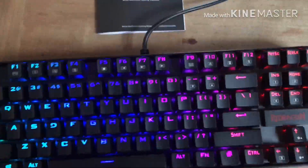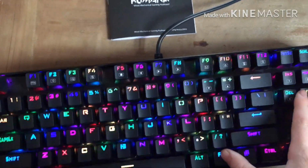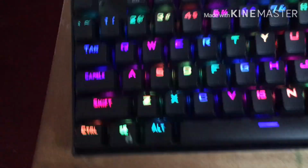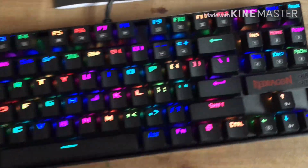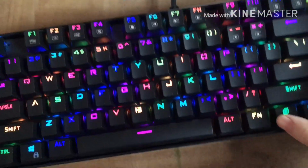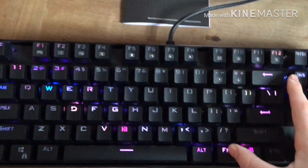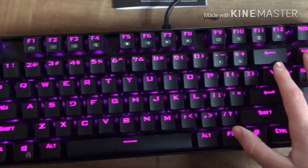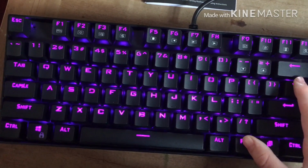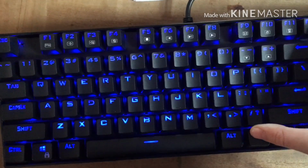Okay, and this is my Red Dragon Kumara K3553 or something. Press that, different colour. Press that, this is one I like quite a bit. It's hard to see for you guys, but look at this. All different colours, they all change. And then we have this. Different patterns, we've got pink, red. This one, I don't know what happened. This one gets purple into blue. Yeah, that one I like.